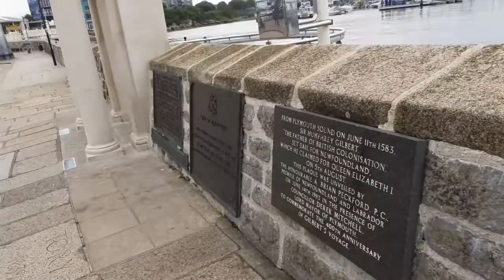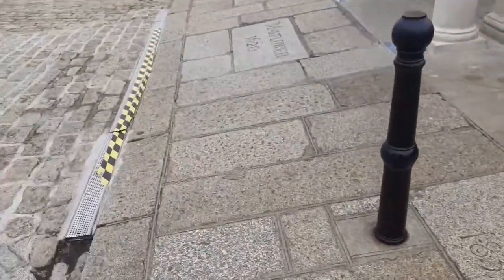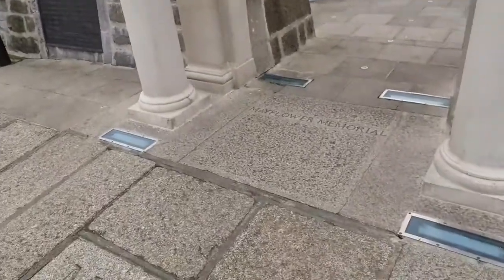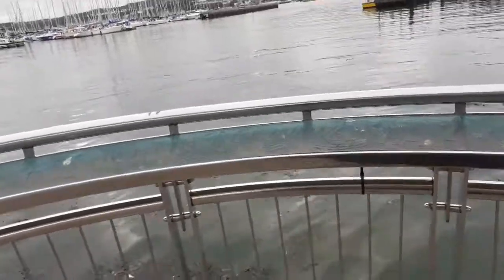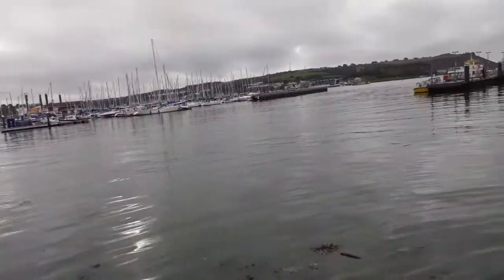So anyway, we've got these memorial things. We've got stone in the ground, which I've taken photos of. Little column here. Go throughout here. Pretend you're on the Titanic. Hey, look at the rubbish in the sea. Very calm today.